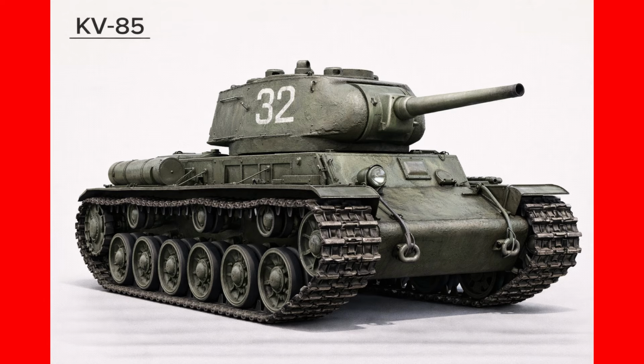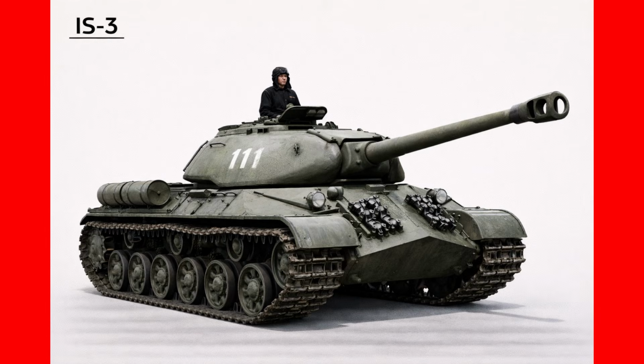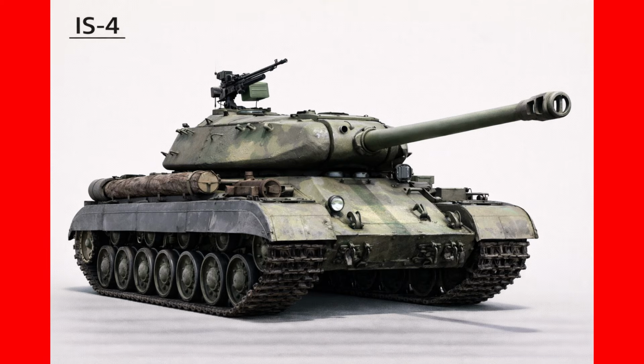Then the IS series followed, starting with the IS-1 and the famous IS-2, armed with a devastating 122mm gun. The IS-3 introduced a futuristic pike nose design, while the IS-4 pushed armor thickness even further.